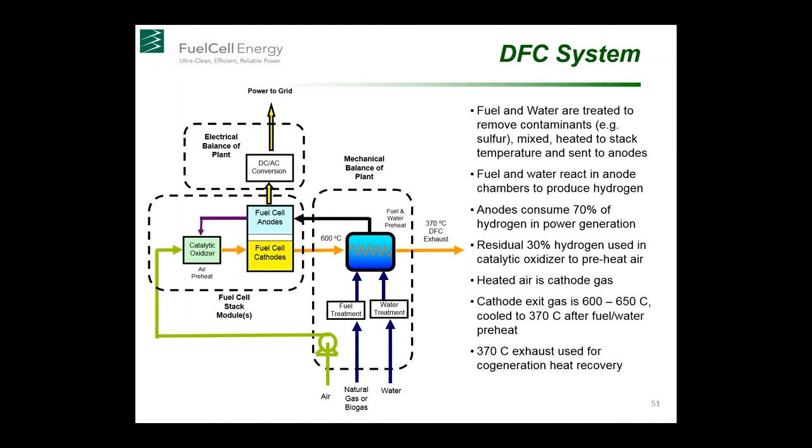So besides the fuel cell stacks, this is what else goes into a fuel cell power plant. So we have fuel treatment and water treatment. And fuel treatment is basically to strip out things like sulfur that would be put into natural gas as odorants, or to strip out sulfur and water and siloxanes that might be in biogas. We do send a mixture of steam and fuel into the fuel cells to support that reforming process, so we have a little water treatment system on board as well to make sure that water is clean enough in terms of dissolved solids to be evaporated and sent to the fuel cell.